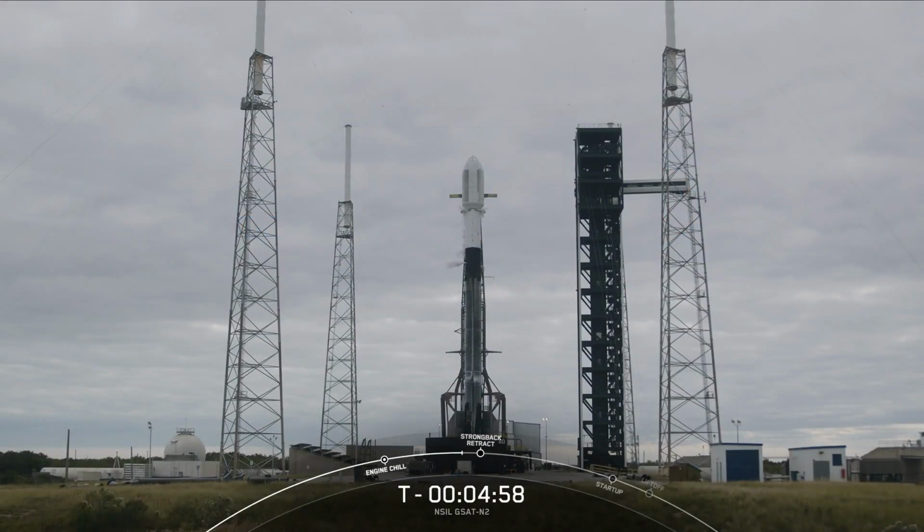We are at just about T-minus 5 minutes from liftoff of Falcon 9 from Space Launch Complex 40 at Cape Canaveral. Pressurizing for strongback retract. We just heard the tanks are now pressing up in preparation for retracting the strongback. And at liftoff, the transporter erector, or TE, otherwise known as the strongback, will retract in order to clear the way for Falcon 9's ascent.